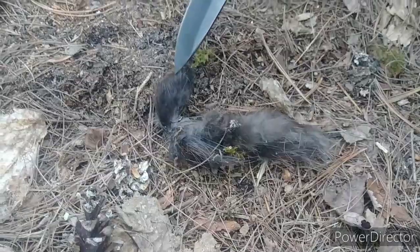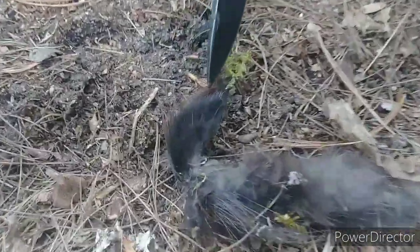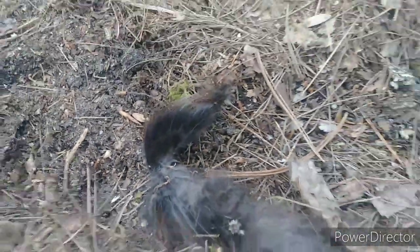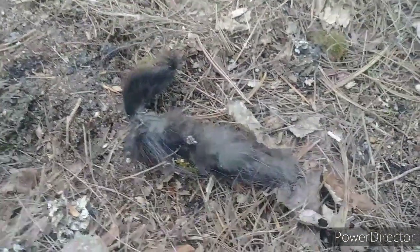But this kind of looks like the hair on my chin. This color here, it's red, like an amber color, like a brown. And the rest of it is black and gray. It was just a really old squirrel. I don't know. It's gross. I have to wash my knife now. Oh, God. I don't know what that is.